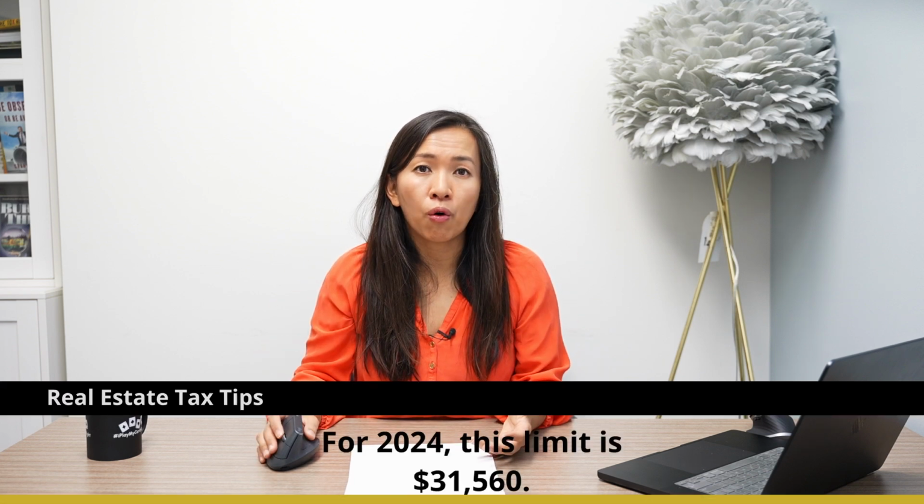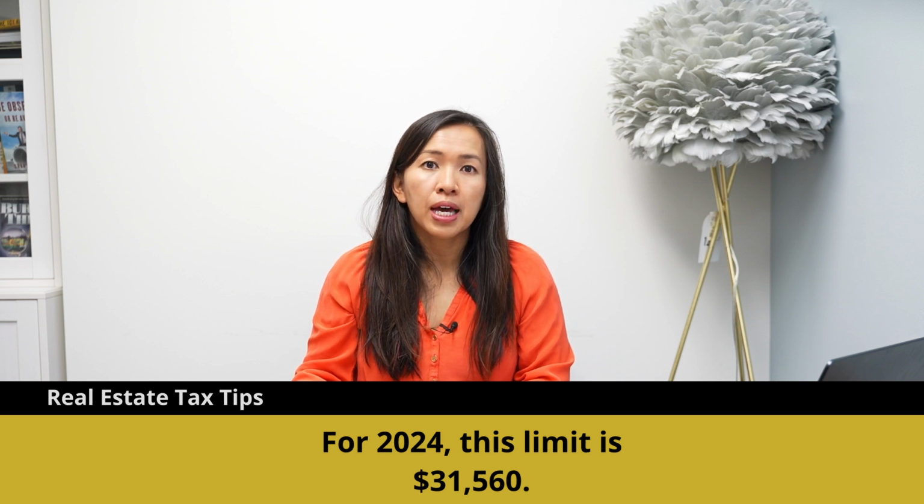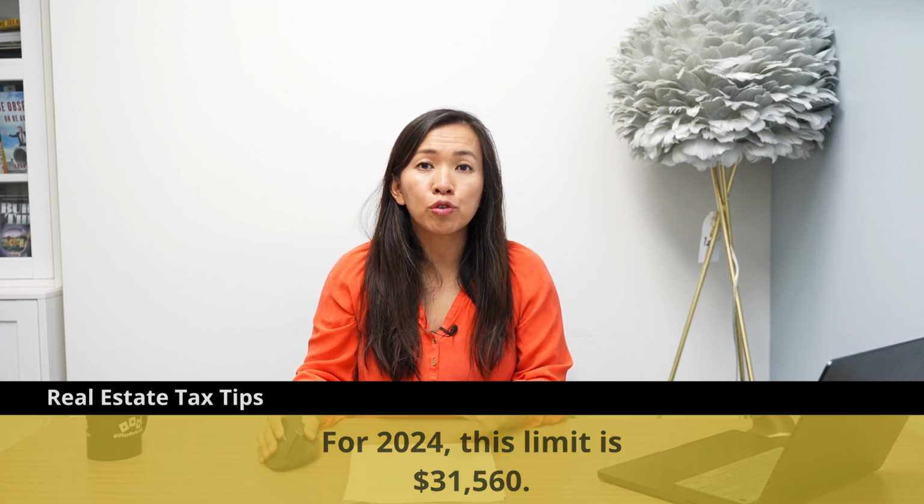For 2024, this limit is $31,560. It's important to note that your contribution room can also be affected by pension adjustments, which occur if you are part of an employer pension plan. These adjustments reduce the amount of RRSP contribution room that you would be entitled to because you're already accruing retirement benefits through your employer's plan.